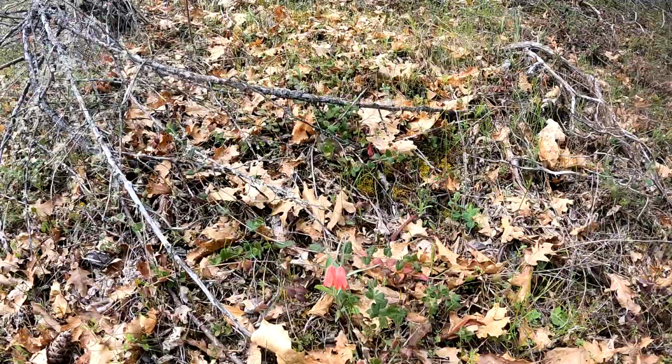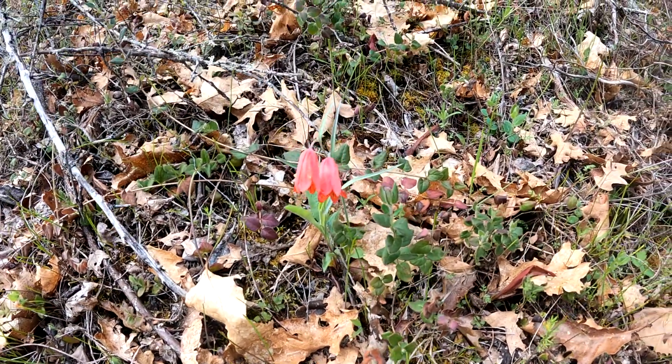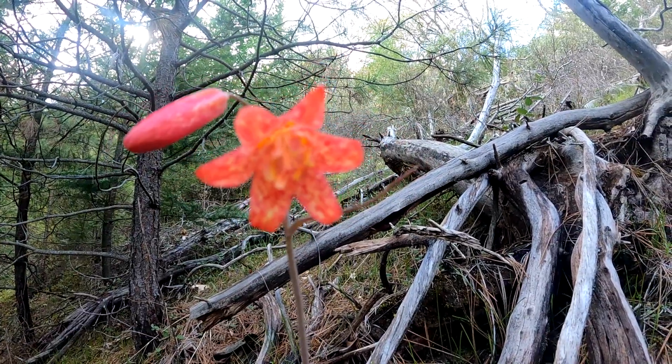Maybe I'll get lucky. The Gentner's fritillary is a rare and endangered species that only grows in southern Oregon in a couple places in the Rogue Valley and in the Applegate Valley. It is illegal to pick these flowers. Just take only pictures. I will leave this one alone. Even though fritillaries are edible and delicious, they are too scarce to pick.